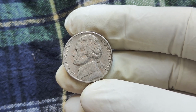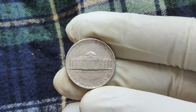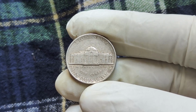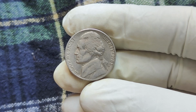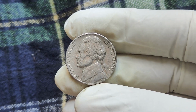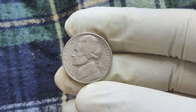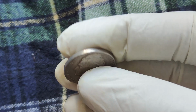But don't wait too long. The market for rare coins is booming right now, and who knows how long these sky-high prices will last. Every day, more people are realizing the hidden value in their coin collections, and the competition is heating up. If you sit on a valuable coin for too long, you might just miss your golden opportunity.